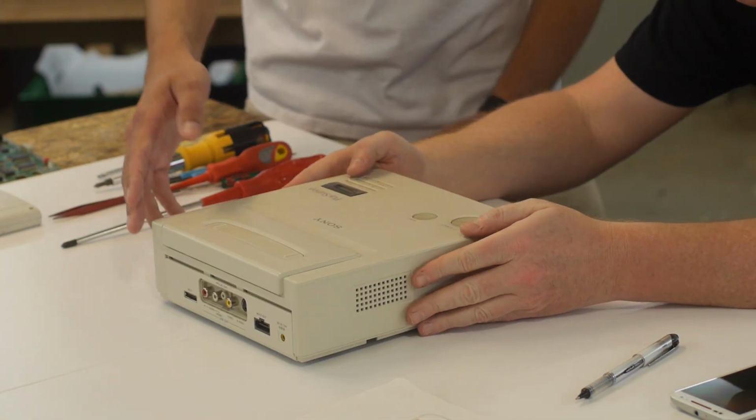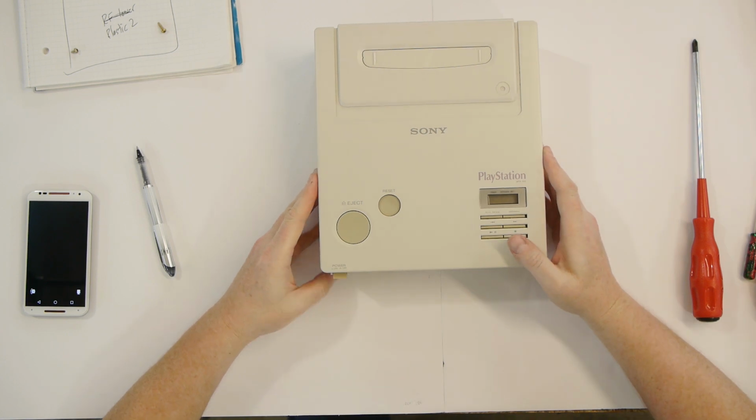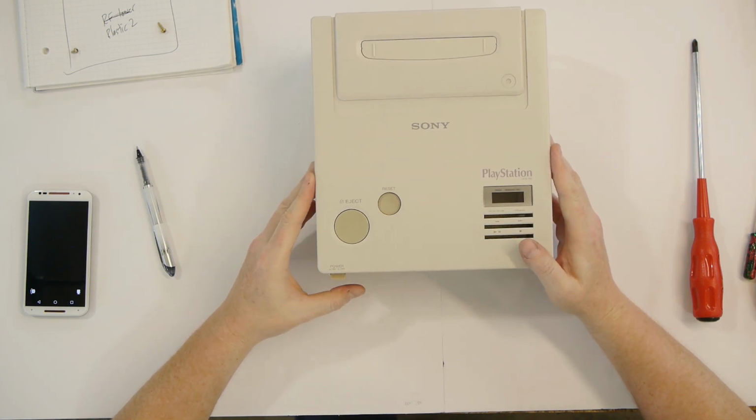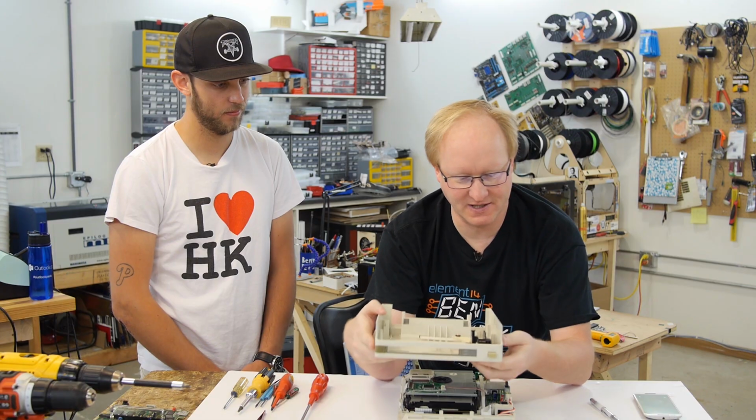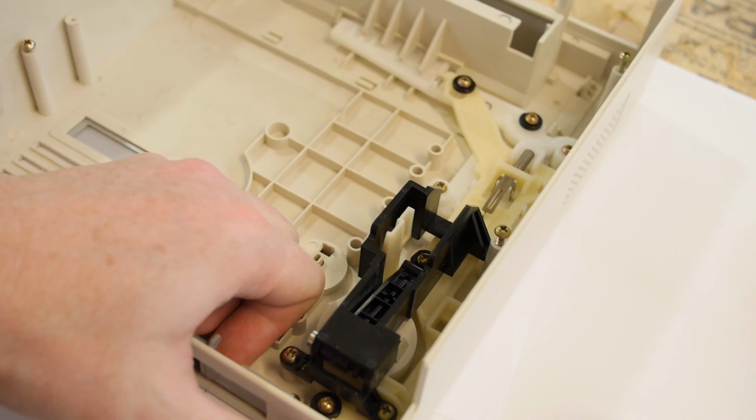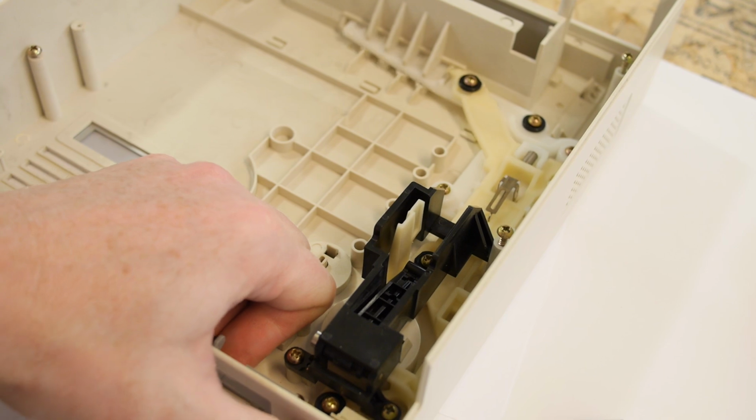Now, like I said, you want to pull the back up first. It's popped off before. Oh, there we go. See how it just slides right up. Oh, yep, there it goes. This is quite the mechanism. Look at that. That would not have been cheap.